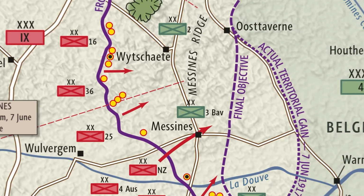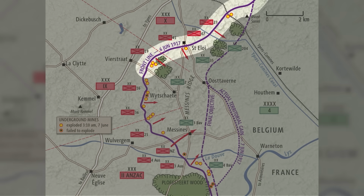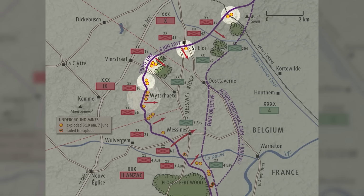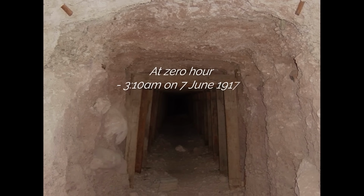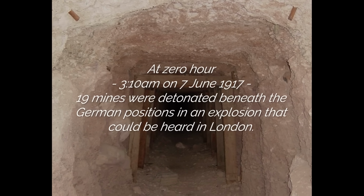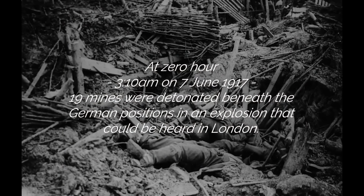One notorious example was the Allied offensive in Messines. Over the following 5 months, an extensive network of tunnels stretching more than 8,000 meters, 26,000 feet for my American viewers, was painstakingly excavated. A substantial amount of explosives weighing around 450 to 600 tons was strategically positioned. The synchronized detonation of these mines occurred precisely at 3:10 a.m. on June 7, 1917, resulting in a cataclysmic explosion that took 10,000 lives.